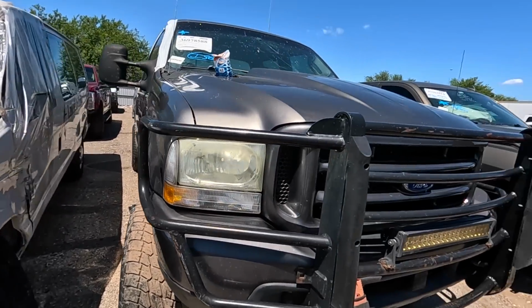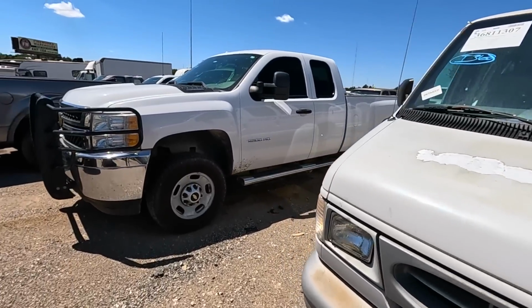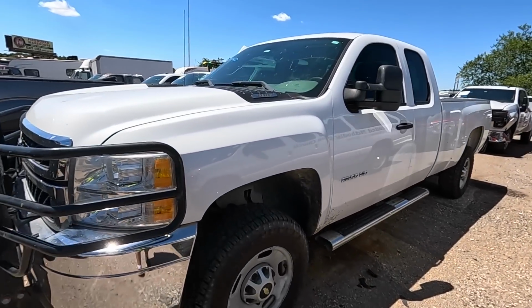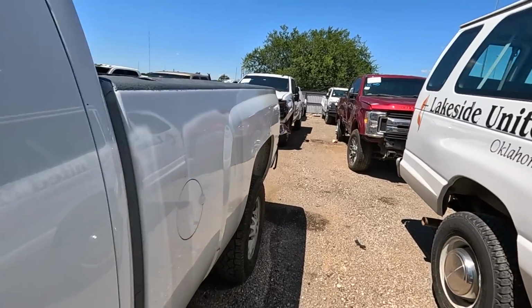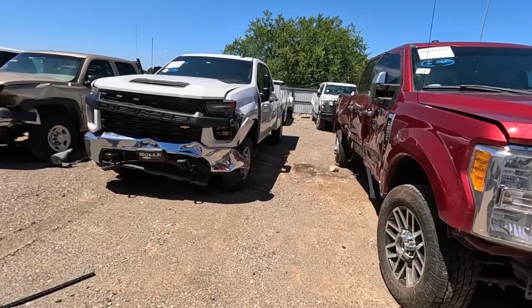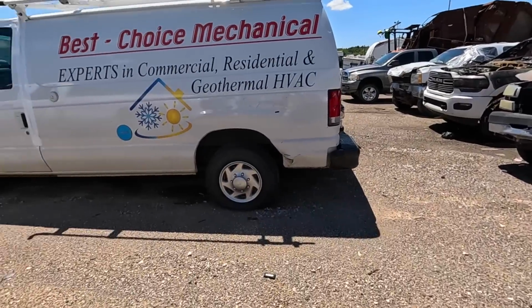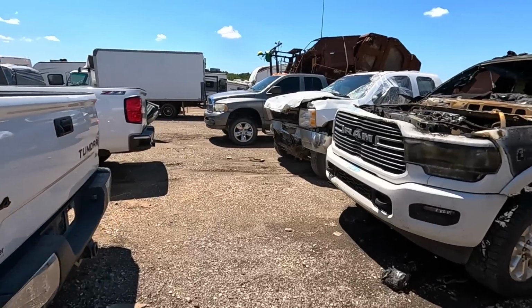I'm gonna walk away from that one real quick. There's so many trucks, guys. A lot of heavy duty work trucks. Here's a 2500 heavy duty. It's a little newer than I like. I'm actually looking for something older. I really do want something a little bit older. And I think Monkey Wrench Mike does too. So we'll just kind of browse through here real quick.